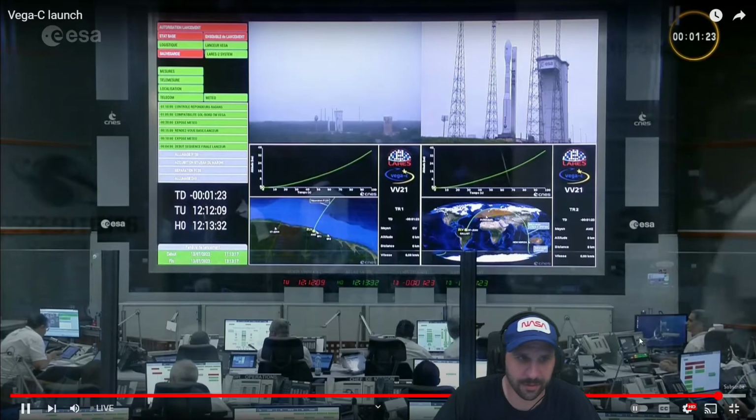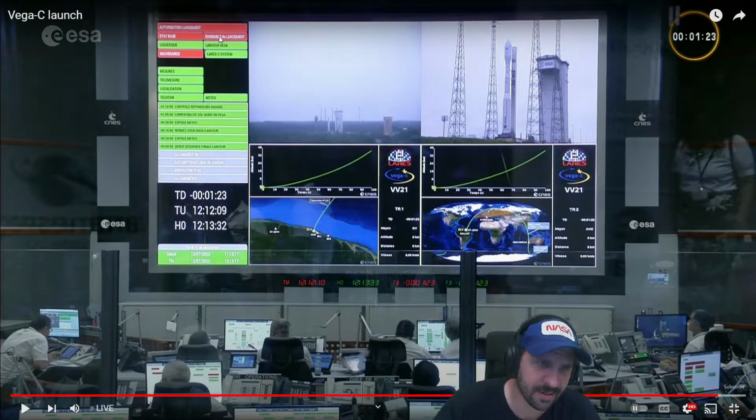They had... Here, let me go back. So the safeguard and the backup systems, and then the launch sequencer. There's more red this time from this attempt than there was the first time. For Jeff Faust, the window is open for another hour. Okay.